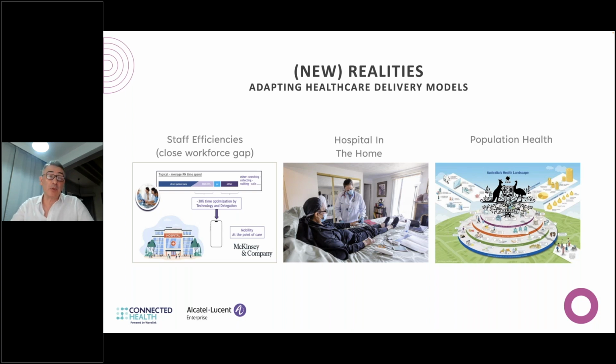Knowing that each hospital bed, just putting a bed in a hospital with the walls, with everything around that, costs around $3 to $3.5 million just for one single bed. So you can imagine, and on top of that, it takes you maybe 3 to 5 years to build. So that's a dilemma, and that brings, of course, the hospital in the home as a very solid alternative.